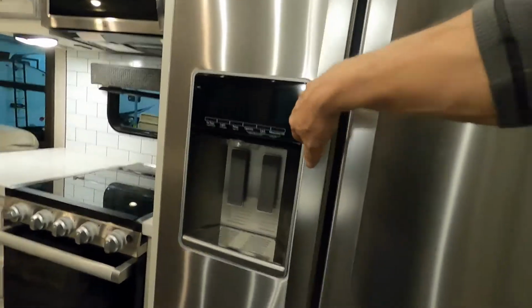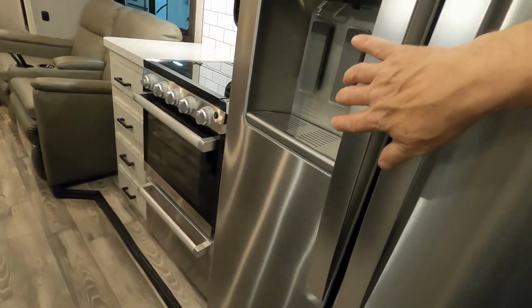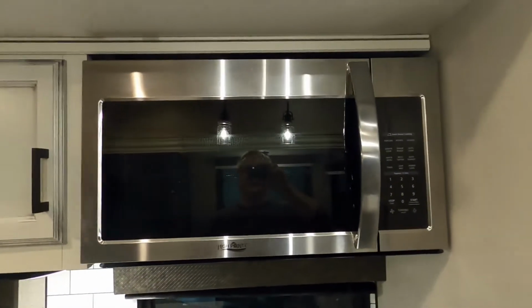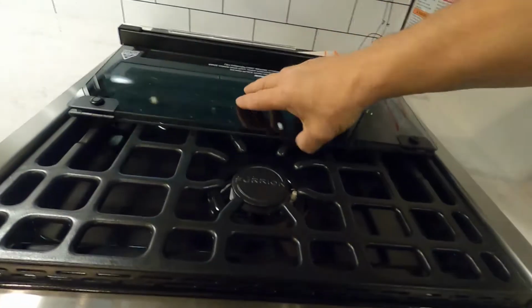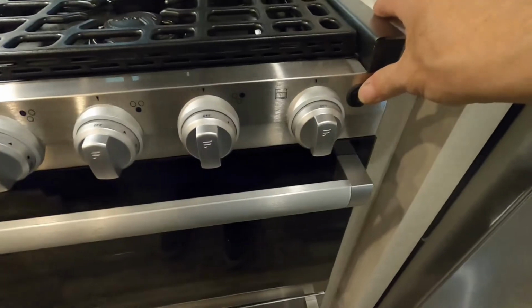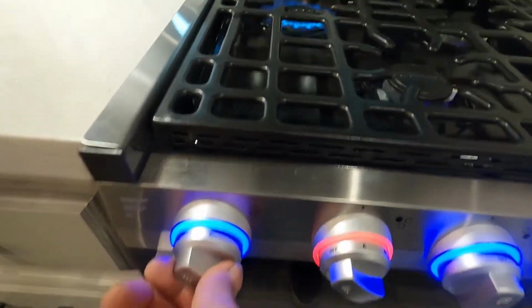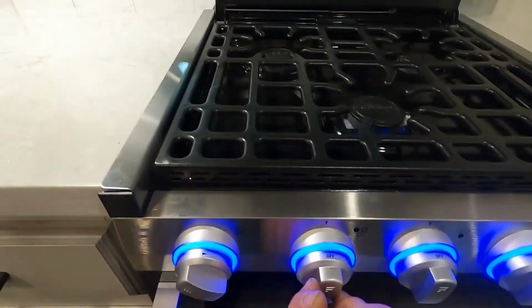I got your Whirlpool fridge, completely separate manual for that with your ice maker. Got access to the fridge outdoors where your ice maker valve is at. A self-explanatory microwave. Your glass top here folds back. Turn on your panel light by flicking that up. Turn this to light, changes from blue to red. Hit your spark, there's your flame. Same thing across all of them.